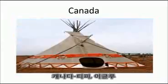Teepees are the transferable cone-shaped houses of Native Americans who moved around for hunting. When they move, they carry the poles on horses. The house is 3.5 to 5.5 meters high and there is an exhaust opening in the center of the house.